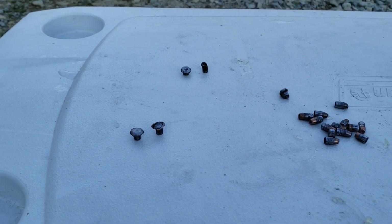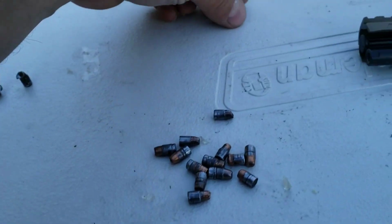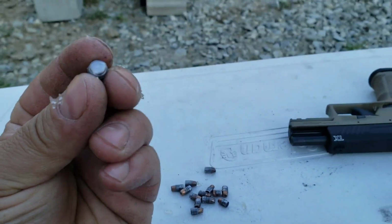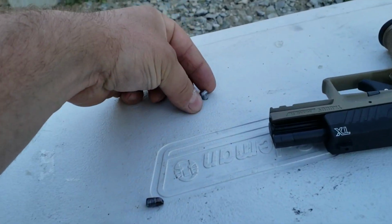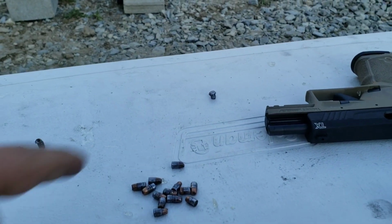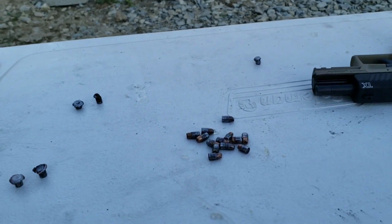Alright, I apologize. I got a little lost here because we shot so many. Basically, none of these performed. This was that one that went through the same hole, the denim, and off to the side, so that's the only reason it mushroomed so nice. And we redid it and it didn't mushroom, so that was that one clear on the side that went through the same denim hole. All of these failed.